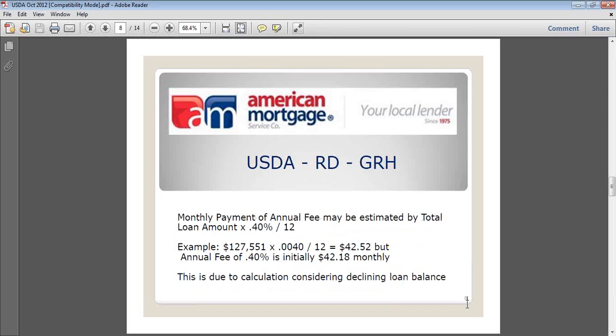And here's an example of estimating that. So we have that 127,551, and we take the 0.4% or 0.004, multiplied by that loan amount, divided by 12. There's the monthly, $42 and some change. But then when it's actually put into the system, and the system calculates it again, because of that declining balance, it's actually a few pennies less than that, about 30-some cents less in this example.